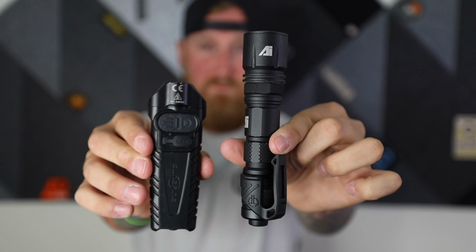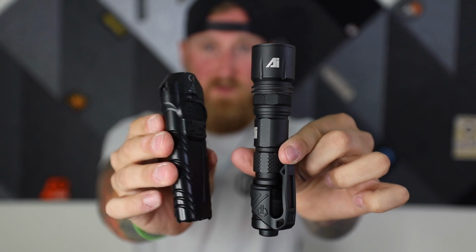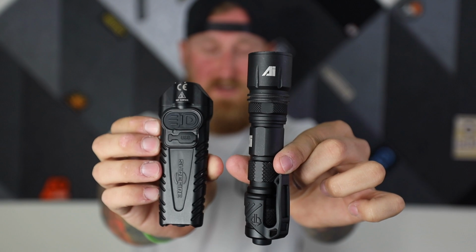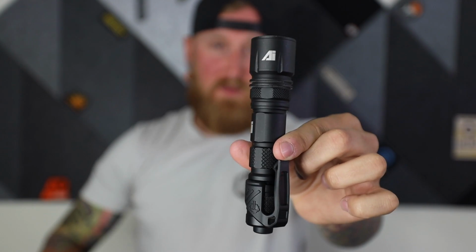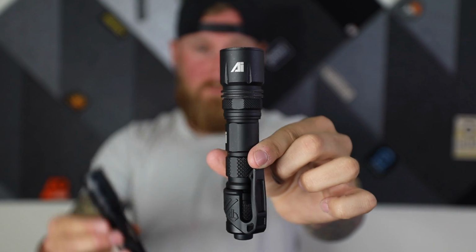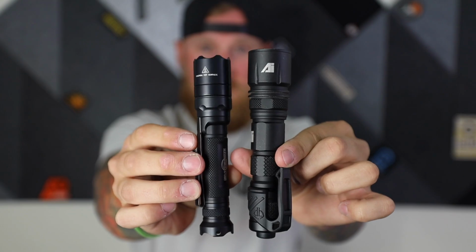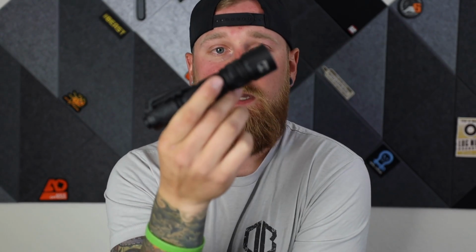And then for some Surefire comparisons here, I carried this one for a little while, the Stiletto Pro. Kind of a unique flashlight shape, kind of sits flat in your pocket. And then the light that I carried probably the least frequently, but is also most comparable in size, right here we have a Surefire Scout. So that's a quick size comparison so you guys can get an idea of how big this flashlight actually is.